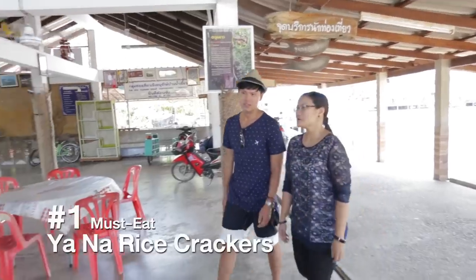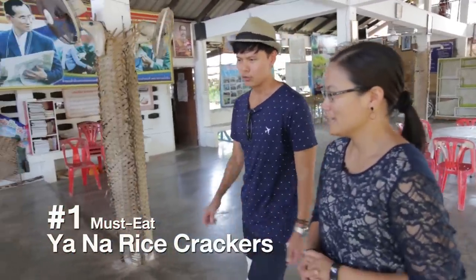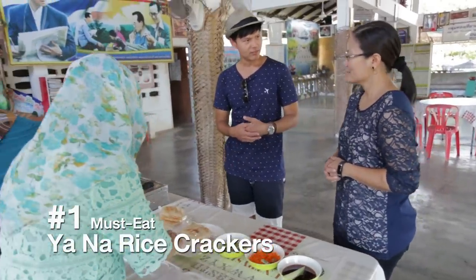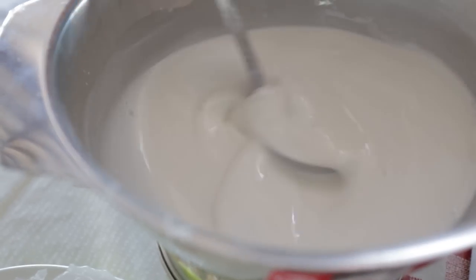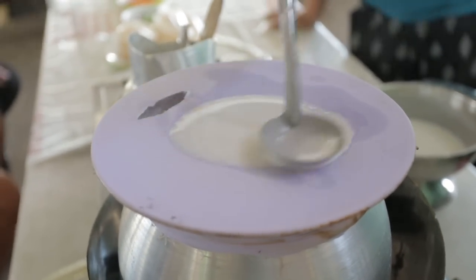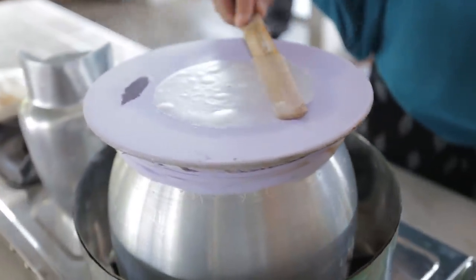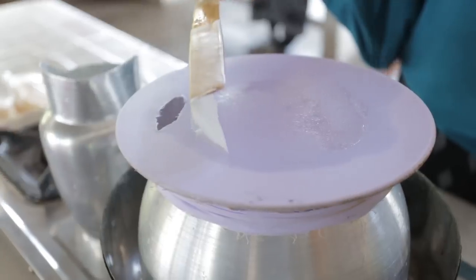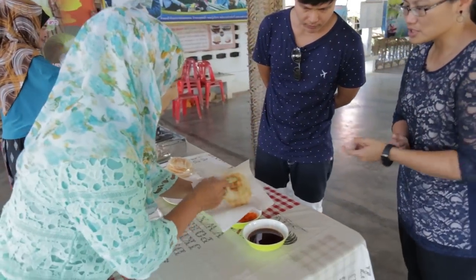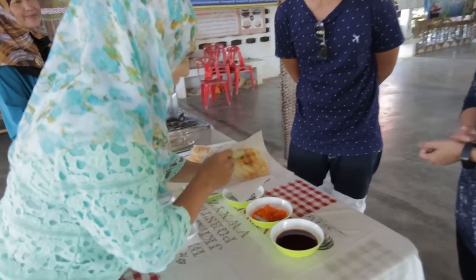This is yana crackers. In Thai, we call khao kriep yana. So you told me before that it's one of the local food menus. Yeah, found only here in this village. It's made from flour mixed with water, steamed like a crepe, and then dried like this. Then you have to grill it with charcoal until you get this one. Put the sugar on top, from sugar cane.